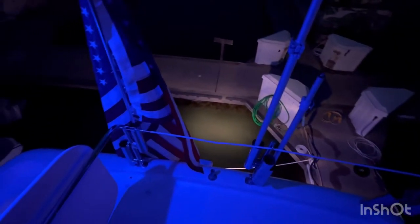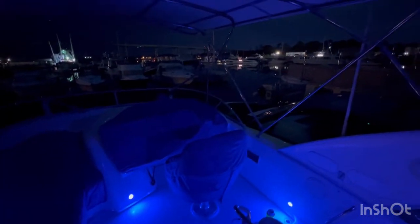Don't get a lot of daylight this time of the year. We are already back at the dock and flushing the engines, but at least we get to do it with the blue lights on and with a couple of silver bullets.